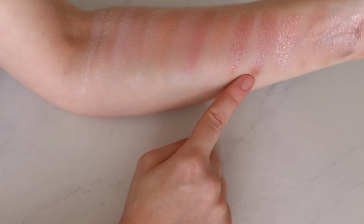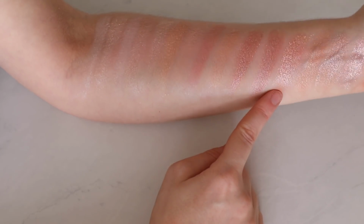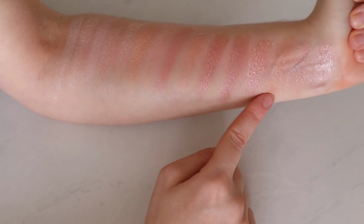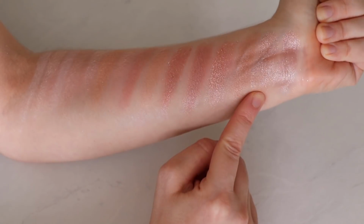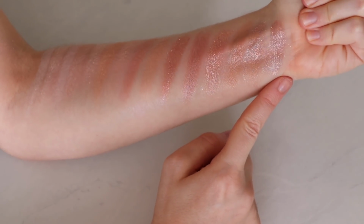Next we have Rose Quartz from the Aether Rose Quartz palette. This is another one from the Profusion Mauves palette. That's the shade Femme. Again, such a beautiful reflective shadow. Cosmo from the e.l.f. New Classics palette. Next we have the first shade in the e.l.f. Rosewater Quad. And finally, Vibes from Urban Decay Stone Vibes.